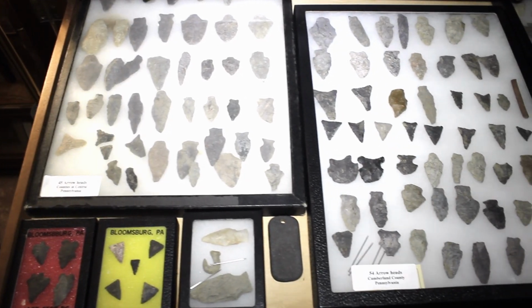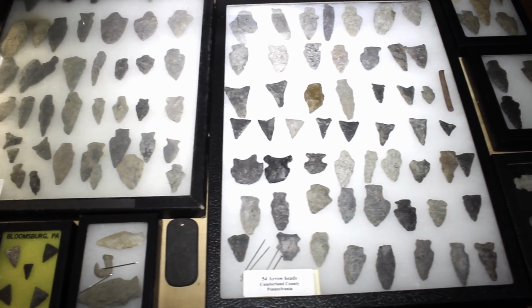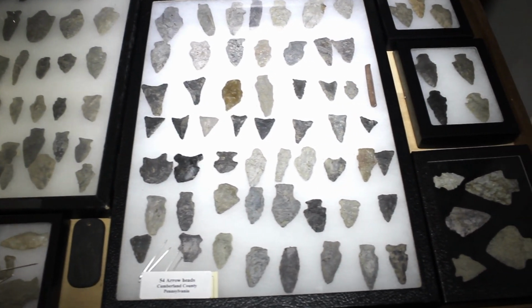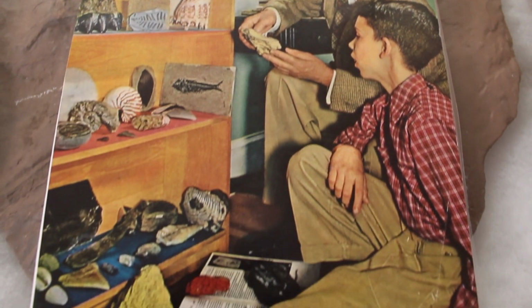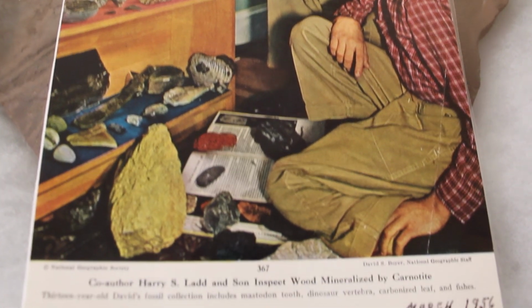My story started with my father, basically, when we collected arrowheads when I was maybe 6, 8, 10 years old along the Susquehanna River. So that was probably the beginning. Saw this article in National Geographic with a father and a son who had a beautiful collection. You say a picture's worth 1,000 words. Well, that photograph led to my collecting now basically 70 years.